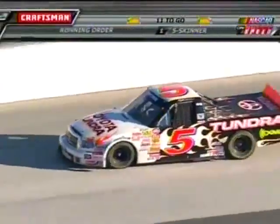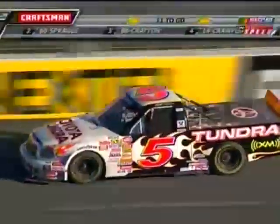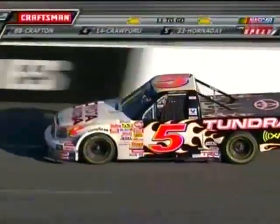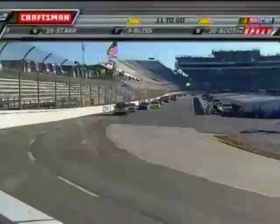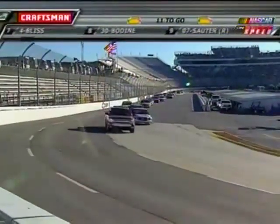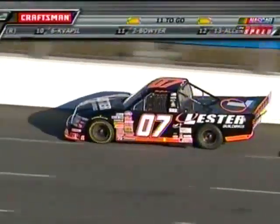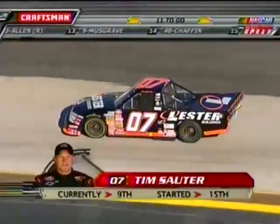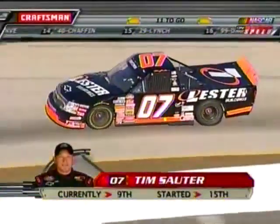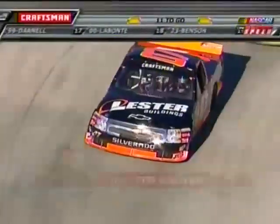And again, Mike Skinner out in front of Jack Sprague, Matt Crafton, Rick Crawford, and Ron Hornaday. Those are your top 5. Krista, we've talked a lot today about pit strategy. Some of these teams' strategy has just been survival. We knew attrition would come into play. Tim Sauter said way back early in this race that he was just trying to save his tires so he had something at the end. And look at there, Tim Sauter all the way up into the top 10. He's running 9th. At Talladega, he lost his hold on the rookie standings. Willie Allen now has that position, but Tim Sauter is going for a strong top 10.